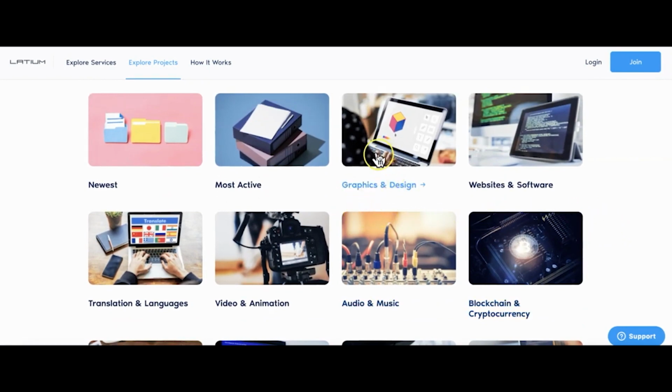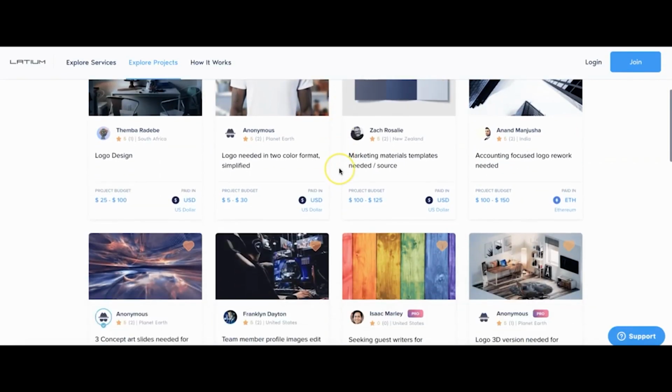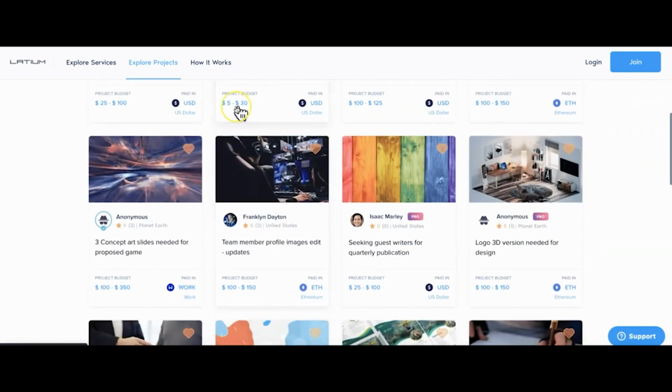That's why the next thing you need to do is to click on this category here where it says Graphics and Designs. So you're wondering, why have I chosen this specific category? It's because in this category you have the chance to make the most money. Now, once you have clicked on this category, you can see so many different projects here. You can also see that you can make a good amount of money, from hundreds to thousands of dollars.